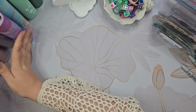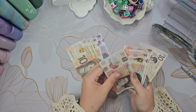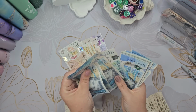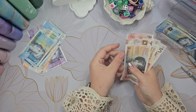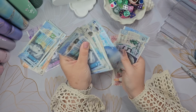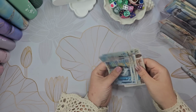So next we've got home and challenges. Now, what I want to do is take 20, 30, 40, 50, 60, then 70, 80, 90, 100. That's £100 for challenges, and then we should have 150 left. So we've got 10, 20, 30, 40, 50, 60, 70, 80, 90, 100, 10, 20, 30, 40, 50. So this is going to be for the home binder. This is for challenges.